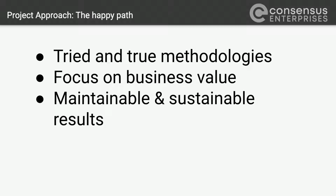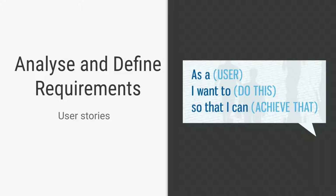So generally what we want to do is analyze the requirements and come up with something along the lines of user stories, right? This should be familiar. As a role, I want to do a task in order to accomplish something, right? And so what this does is generally give you the context that you need to understand what you're trying to do when you're implementing a feature.